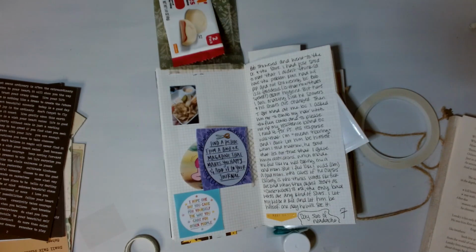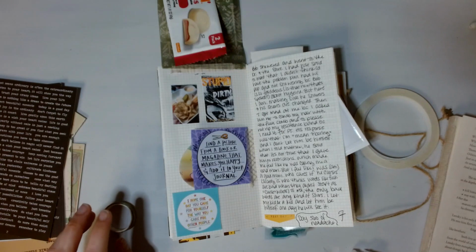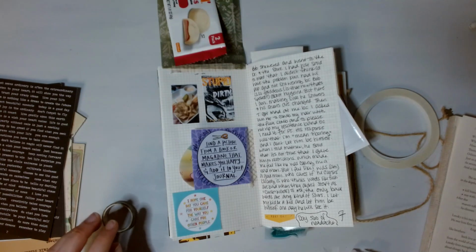It was so bad. Like I said, it ruined the carpet. So I had to rip the carpet out yesterday. Okay. So there we go. That is the 7th. What happened on the 7th?